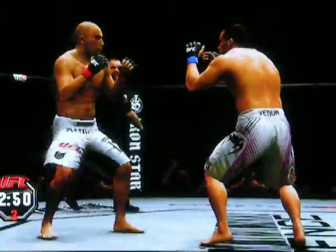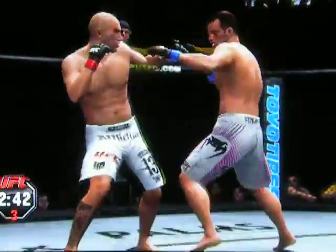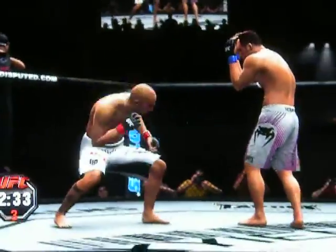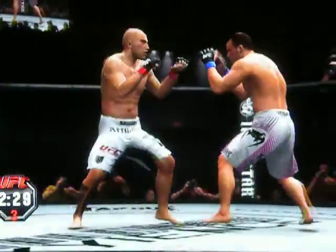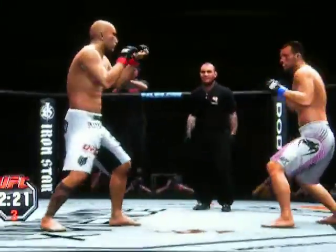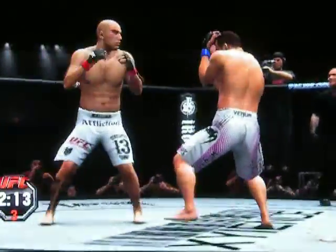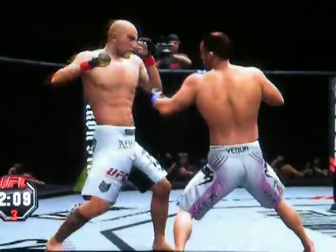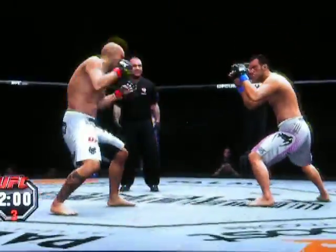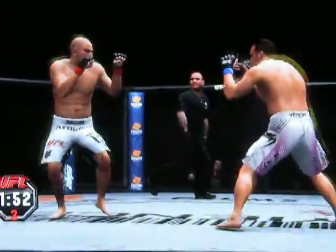Working your angles. Circle around. Nice body kick. Left, right. Slow. Just get close to range. Deliver the overhand. Both staying in tight. Don't throw while he's backing up. Under 2 minutes remains. Third and final round. Left and a right.